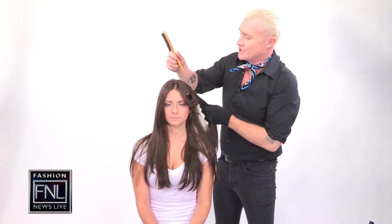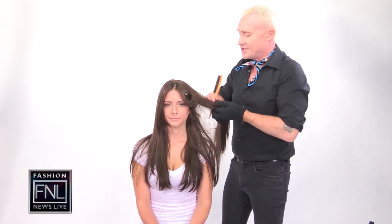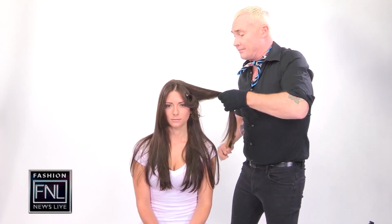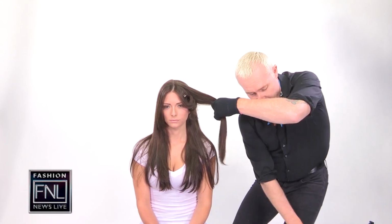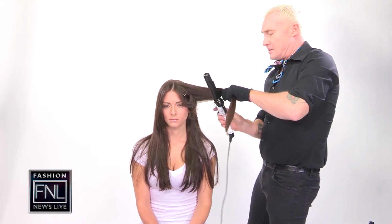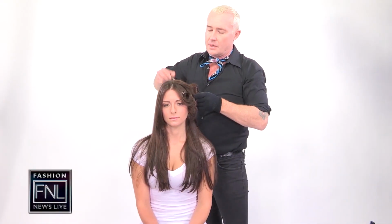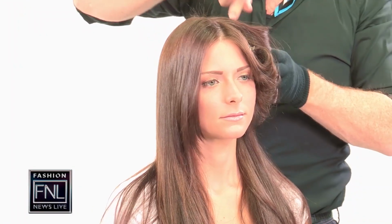Now take your next section. Each section, you're going to take about the width of the curling iron that you're using. It's actually called an on-base set. So you're winding up the hair. Release it. Then pin it.